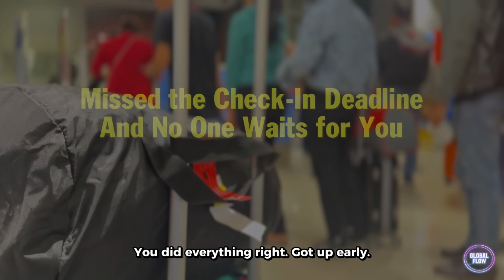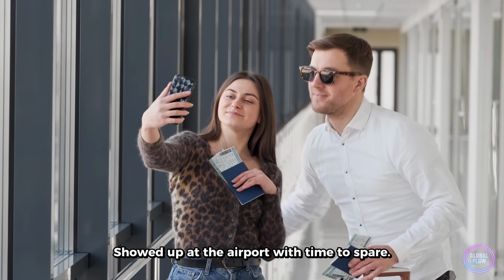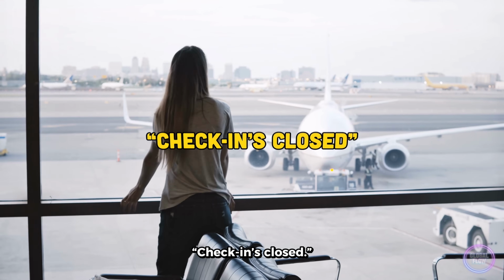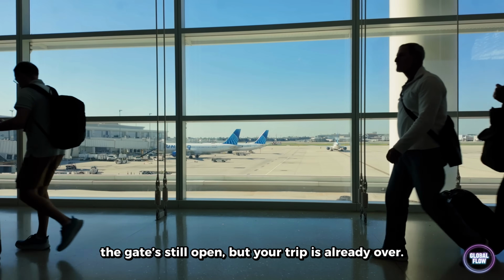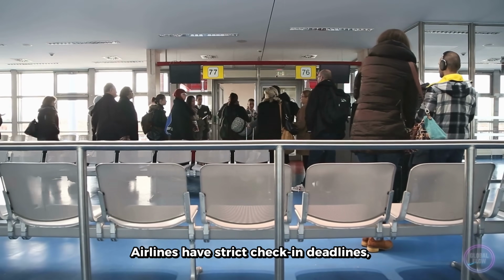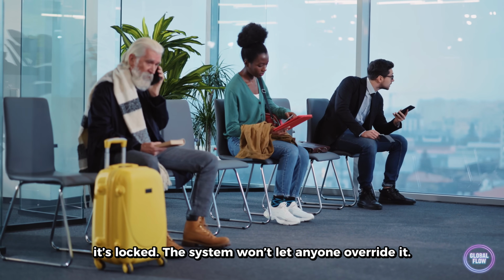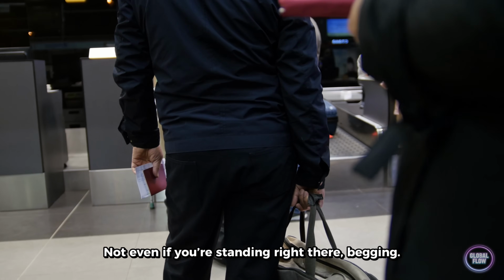You did everything right. Got up early, packed the night before, showed up at the airport with time to spare. So when you finally get to the counter, you're expecting smooth sailing until the agent looks up and says, "Check-in's closed." That's it. You're done. The flight hasn't left, the gate's still open, but your trip is already over. Airlines have strict check-in deadlines, usually between 30 and 60 minutes before departure, depending on the route. And once that window closes, it's locked. The system won't let anyone override it, not even if you're standing right there begging.